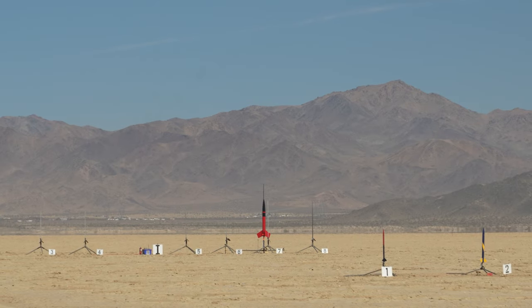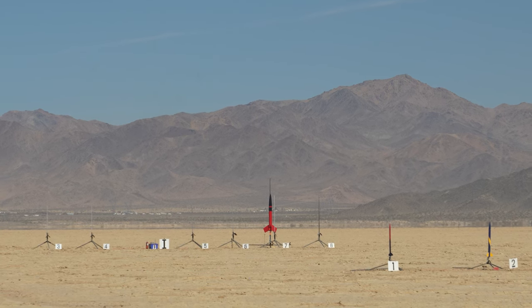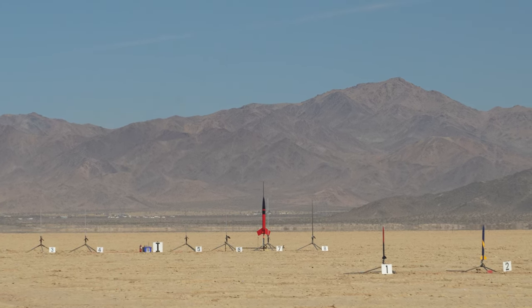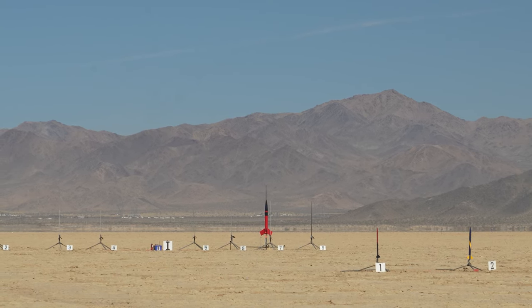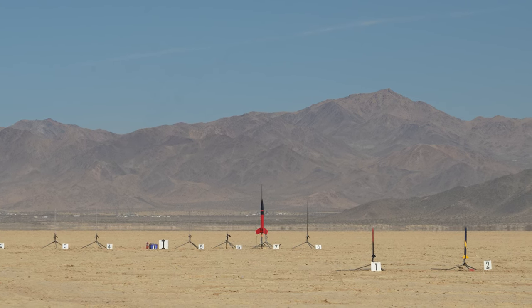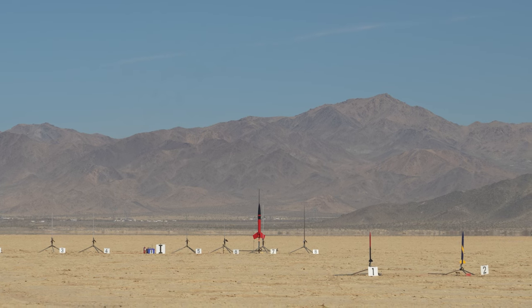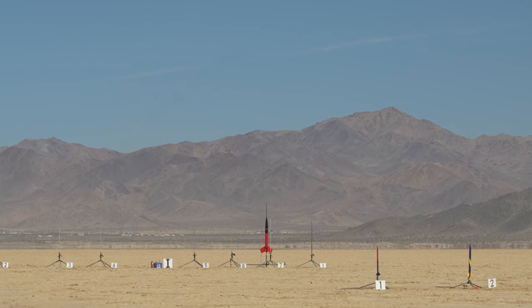Okay, everybody, this is a heads up because we're going to be doing some air starts for this flight. Okay. This works. I hope this works. Red Max. I-7 going in 5, 4, 3, 2, 1.